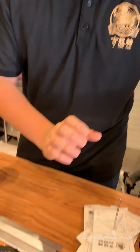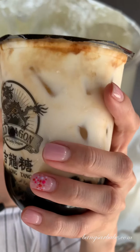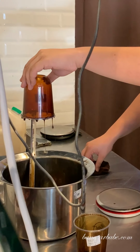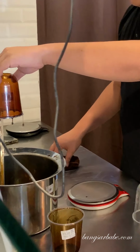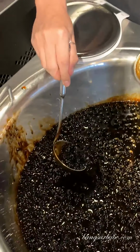And we're moving on to Jld Dragon. Apparently number 1 in Taiwan. This one is the brown sugar boba thick milk. And you're supposed to shake this 15 times. This boba is quite yummy too. Oh. 8 out of 10. But still it's better than the boba sugar, so 7 out of 10. Milk-wise, 6 out of 10. Well, you know what I'm going to say about tea, right? 0.